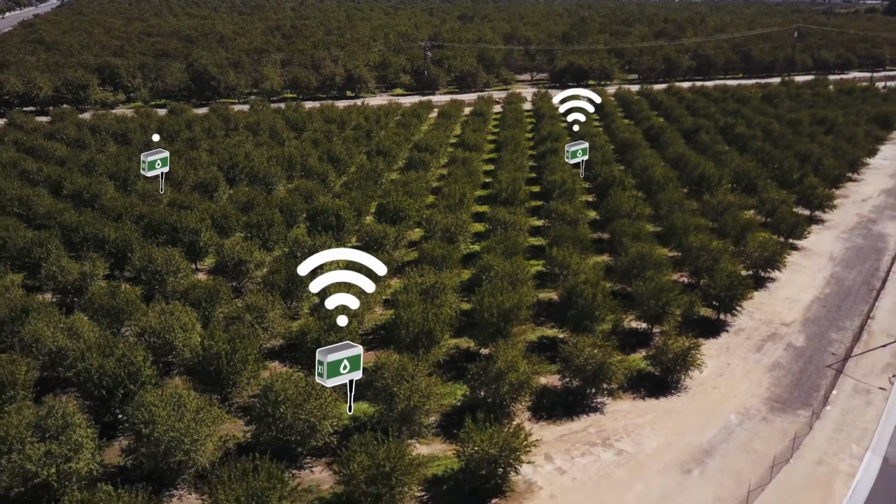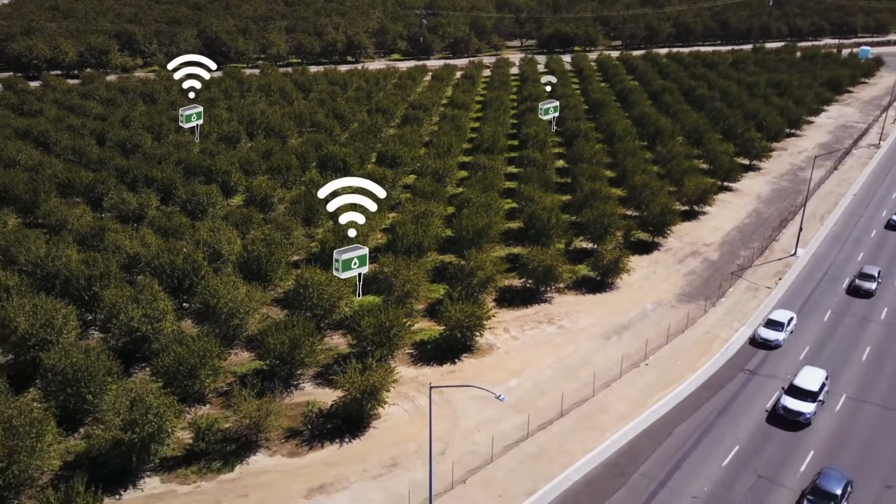So the time saving is probably the number one benefit I find. Yesterday, it was a long day. I did pistachio harvest all day. At the end of the day, I needed to get water on in the almonds.